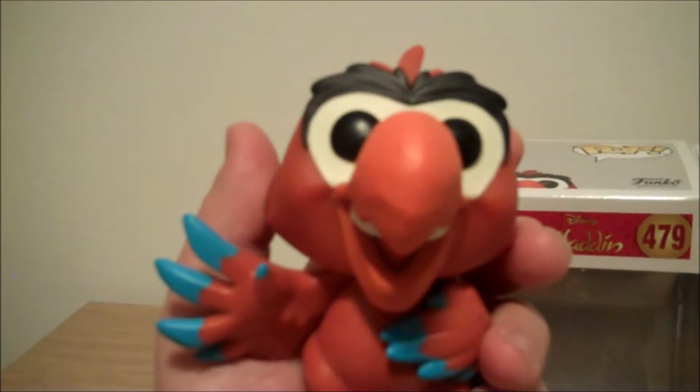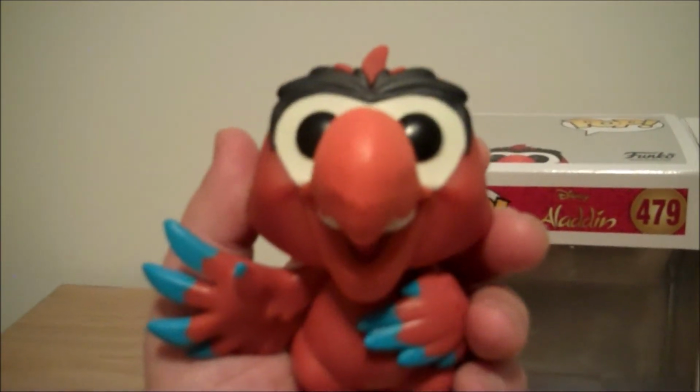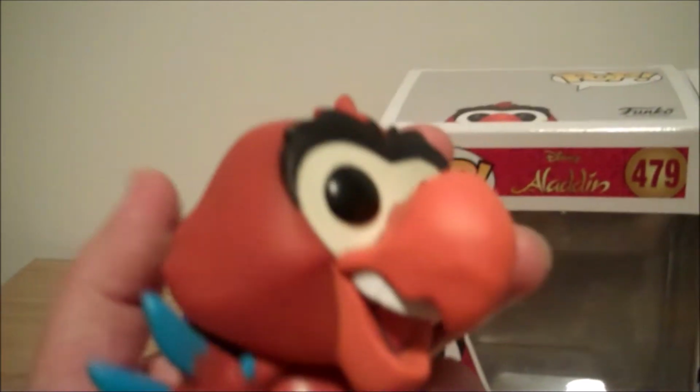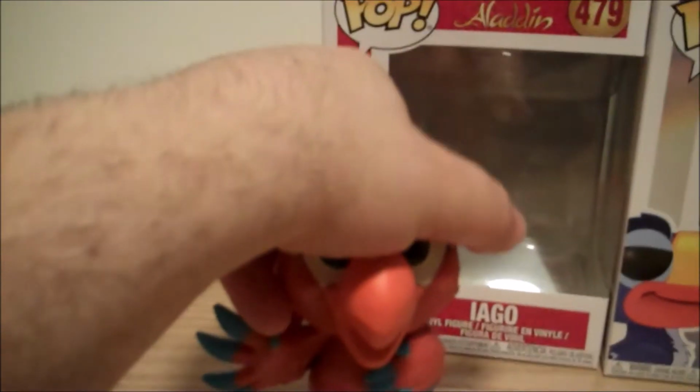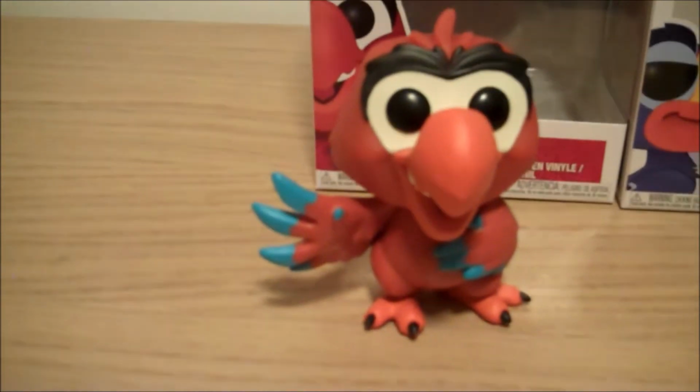I also love that he's flaunting his feathers like he's really got something to say or something to rant and rave about, but then again, the eyebrows would have been angry if he was an angry little bird at this point in time. But all around, they did such a great job on the colors, and everything about him is absolutely wonderful. I love this pop so much, and I am so glad that I have Iago in my collection.